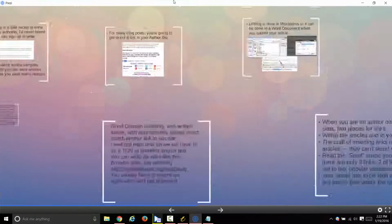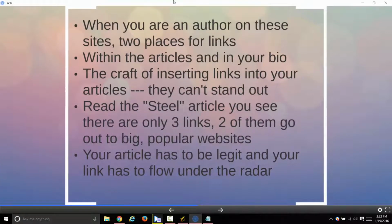When you're an author on a site like these, like Blog Critics or Lifehack or Internet Billboards, there are 2 places for links. There's within the articles and in your bio. The craft of inserting links into your articles, they can't stand out. I'm repeating myself here, but I just want to reiterate it. So read the steel article. You're going to see there's only 3 links, and 2 of them go out to big popular websites. Your article has to be legit, and your link has to flow under the radar. It has to be to a legit site.